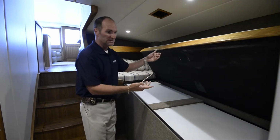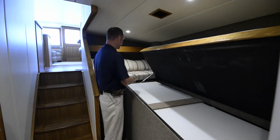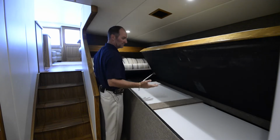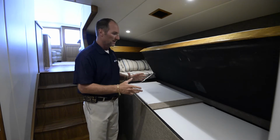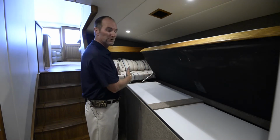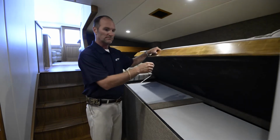If you lift this bunk up, it's on actuated gas shocks, and there are two freezers here and actually one over here. And the best part about that is if you're traveling and you want to carry bait and food, you don't have to mix the bait and food. You can have two freezers for bait, and one for your food, which is very nice, a great attribute of this Spencer boat.